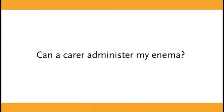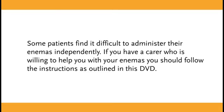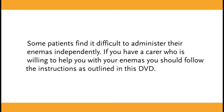Can a carer administer my enema? Some patients find it difficult to administer their enemas independently. If you have a carer who's willing to help you with your enemas, you should follow the instructions as outlined in this DVD.